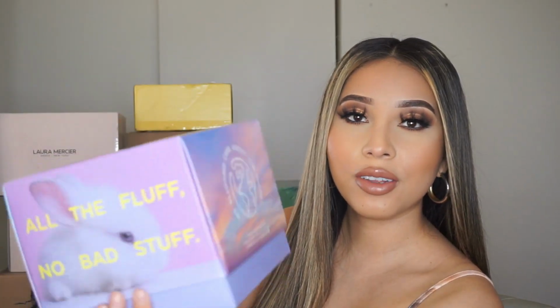So I have this PR package that says open this box on 5/12. What's today? I'm trying to look at my phone. It's the 19th, so I could open it, right? You guys, look at the packaging. It's so pretty. I'm so obsessed with this packaging. Let me see what's inside.